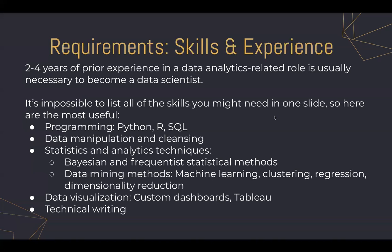For skills and experiences, 2 to 4 years of prior experience in data analytics is usually necessary to become a data scientist. And there's a lot of skills that are needed in a lot of these fields. But the most useful for data science is programming in Python, R, and SQL, data manipulation and cleansing so that when you get the data, it'll be able to look cleaner and easily digested for others and yourself. Statistics techniques such as Bayesian and frequentist statistical methods, data mining methods, machine learning, clustering, regression, dimensionality reduction, data visualization such as custom dashboards and Tableau, and technical writing, so you can explain to others what it actually means.